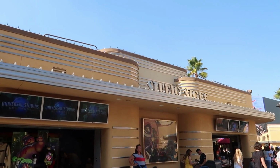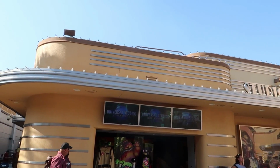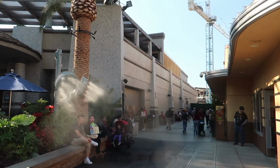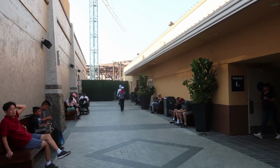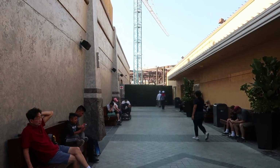So I made it to the lower lot, and what I noticed is those steel structures kind of make their way behind this area. If you go in between the studio store and the new Jurassic Cafe, kind of where the bathrooms are, there's a straight clearing back there. Because right now this walkway is really just bathrooms and first aid, but I think this could be a really good entrance to Nintendo Land.